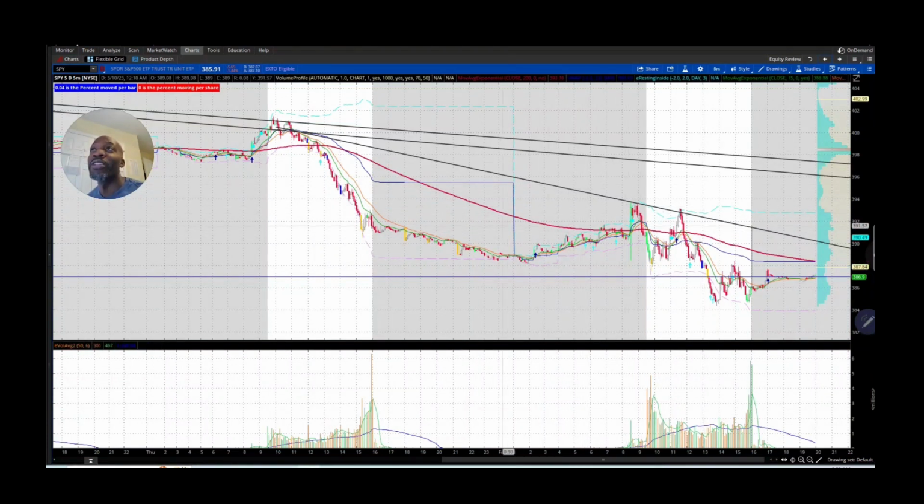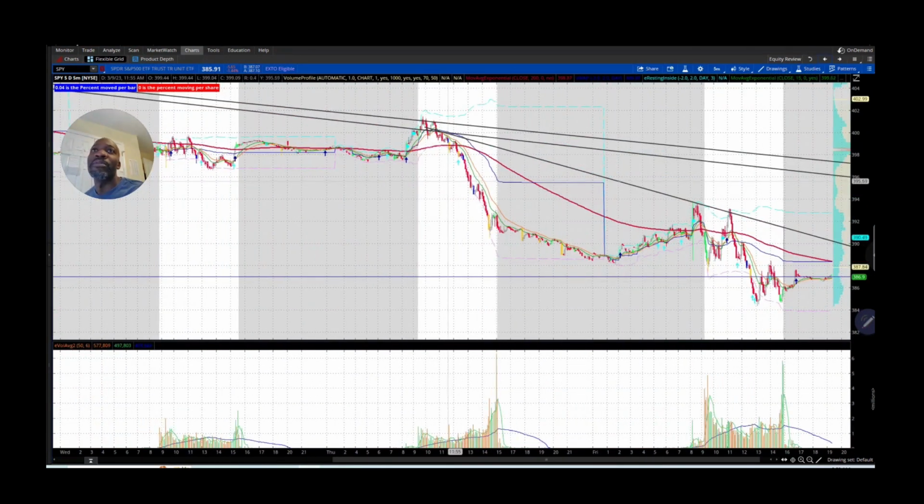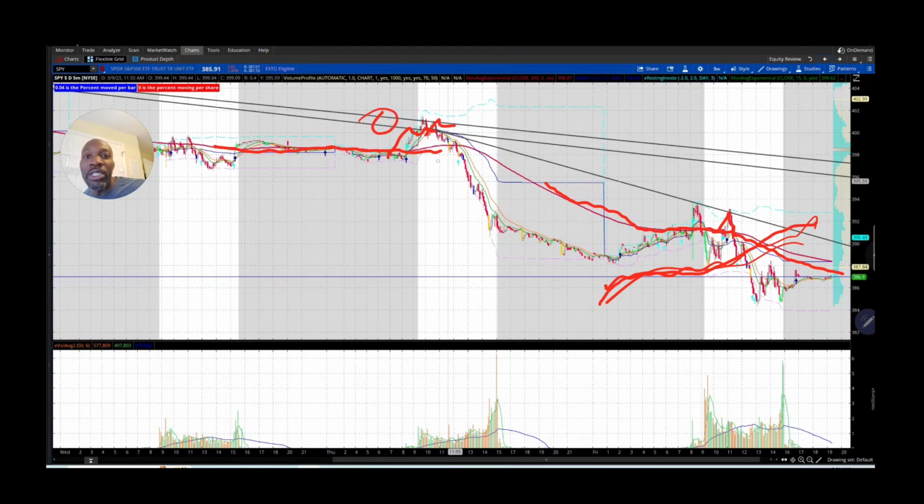But again, this 200 exponential moving average, even at this point, is in a downward slope. So even though the price moved above it, the 200 exponential moving average is not going up. If it were going up, that'd be a different story. Even like here, where it's kind of moving sideways, that might be more of a likelihood that it's going to move up. However, you're still below the significant descending resistances, and the stock didn't really bounce on the 200 exponential moving average. So it's not respecting that line per se. It is respecting the descending resistance.